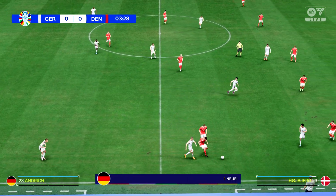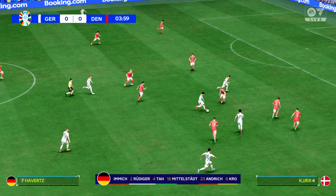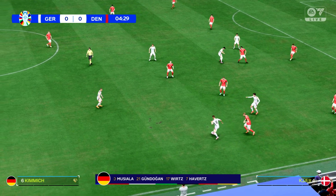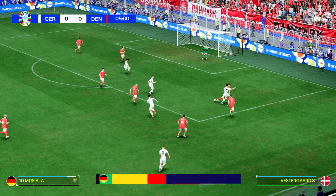Here's the starting lineup for Germany. Manuel Neuer gets the nod in goal. Antonio Rüdiger plays alongside Jonathan Tah in central defence. And the idea is to have just the one striker up there trying to pose problems for the opposition.